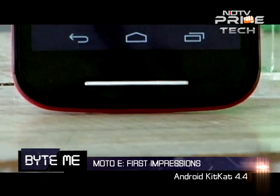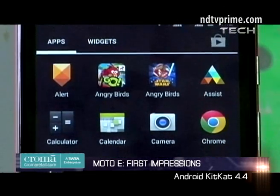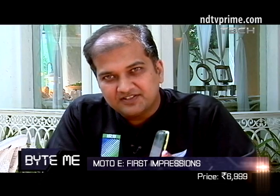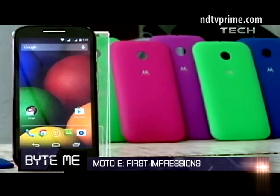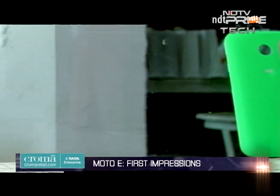The operating system, the software on this, is Android KitKat 4.4. The same as in the Moto G. It's the latest version of Android on a device that costs 6,990 rupees. Formidable. Especially when you consider that this is stock Android. There are no overlays, there are no skins to spoil your experience at all. Solid lines, great price, latest software, 6,990 rupees. How much would I rate this? On a scale of 1 to 10, a very solid 8.5.